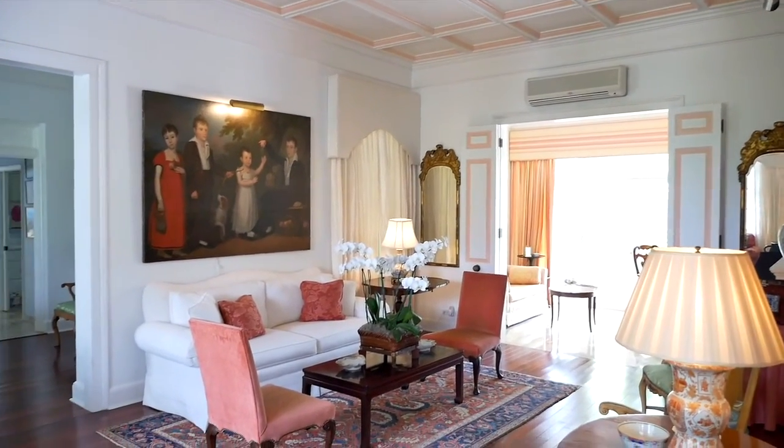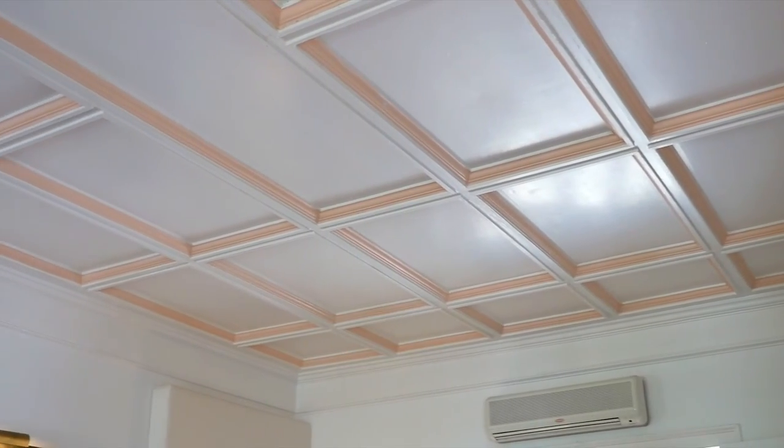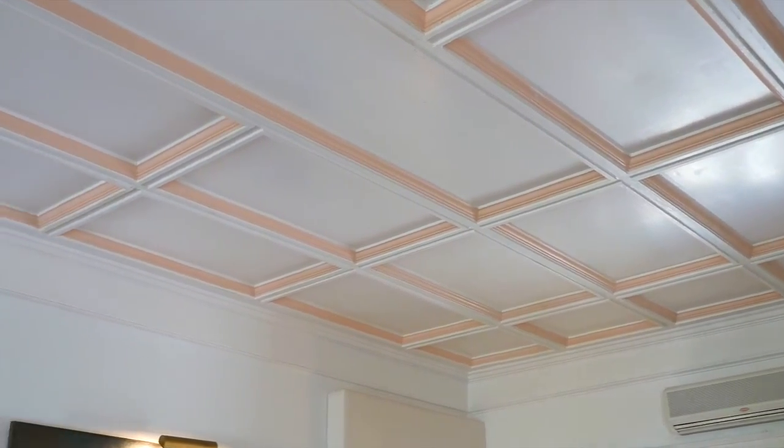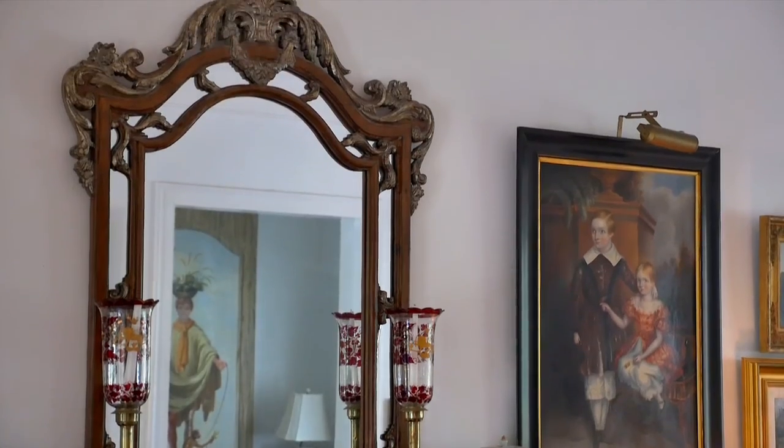Just gorgeous. Most of the house has remained original. You can see the detail in the ceiling. Beautiful ceiling. It was built in 1924, so it's stood through everything. It sure has. It's had a lot of love and attention during the years.